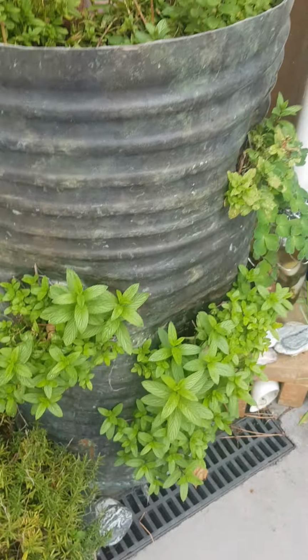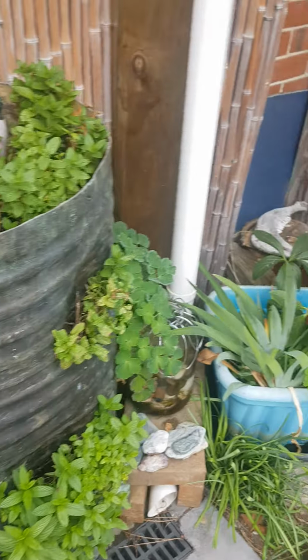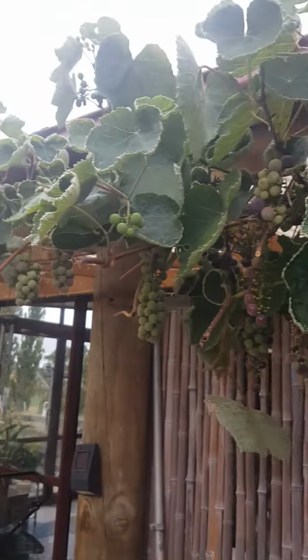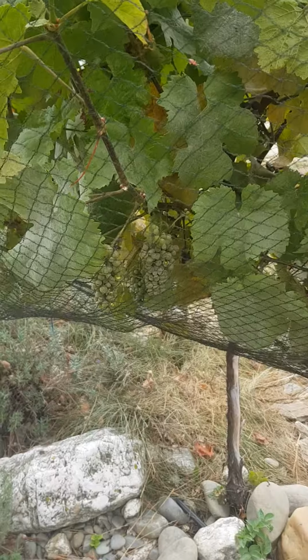And then the mint, I've taken one big cut off of that and froze it, and I'll try and get a second one. Nothing in here is particularly edible. As you can see, there's some grapes out here that we're leaving out for the birds, which they're having a bit of a feed of, but that section has all been closed off from them.